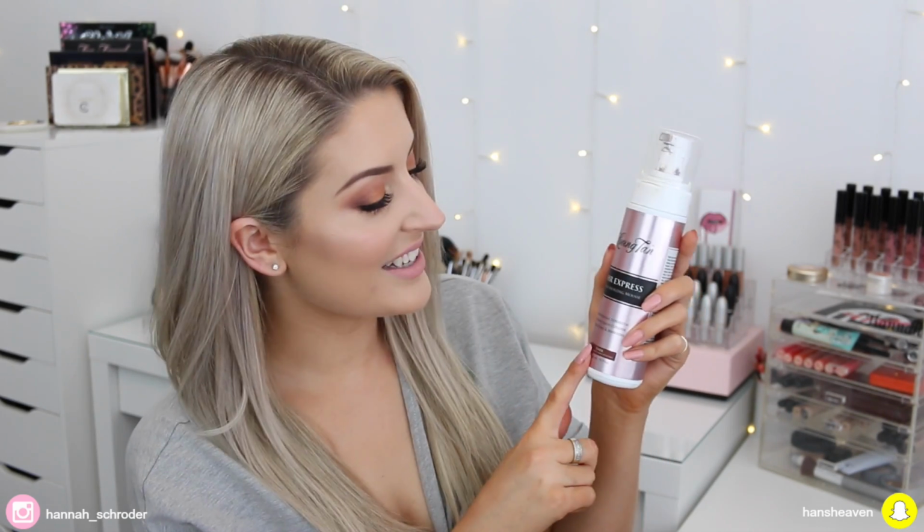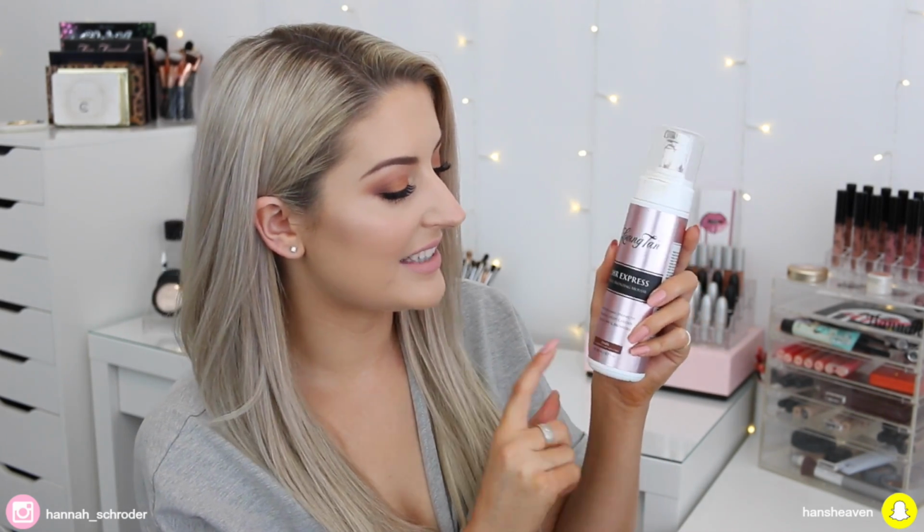So one of my all-time favorite beauty products ever, every year it's going to be a staple in my beauty regime, is the Loving Tan 2-Hour Express Deluxe Bronzing Mousse. And in 2016, Loving Tan released their tanning formulation in the 200ml bottles. So if you're a weekly ritual fake tanner like I am, then these bottles are a must-have because they are much bigger in size and you get a lot more applications out of it, obviously, so it saves you having to purchase it as regularly.